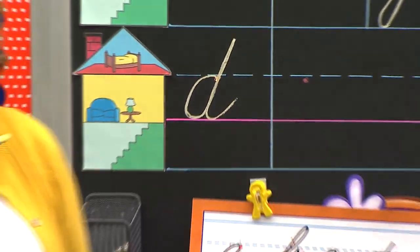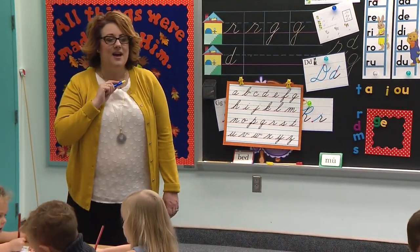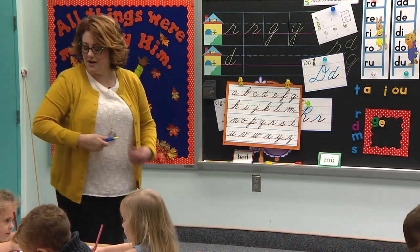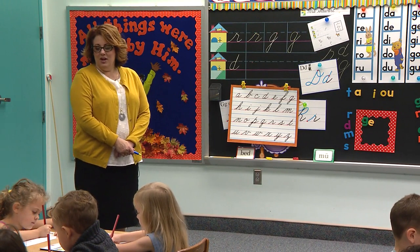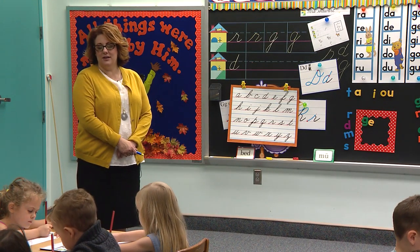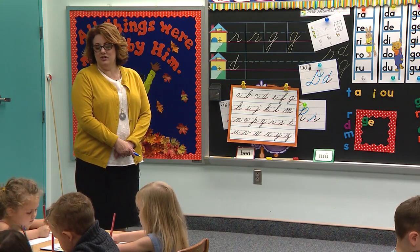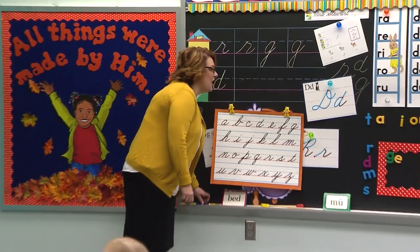Your turn. Start at the second house, the first red dot. The first red dot is by the house. Way to go. You're working hard. Start at the red dot. Curve around down. Go back up. Touch the red dot. Go through the red dot to the upstairs. Retrace down into the basement and end in a smile. Pencil rest on the teacher card.